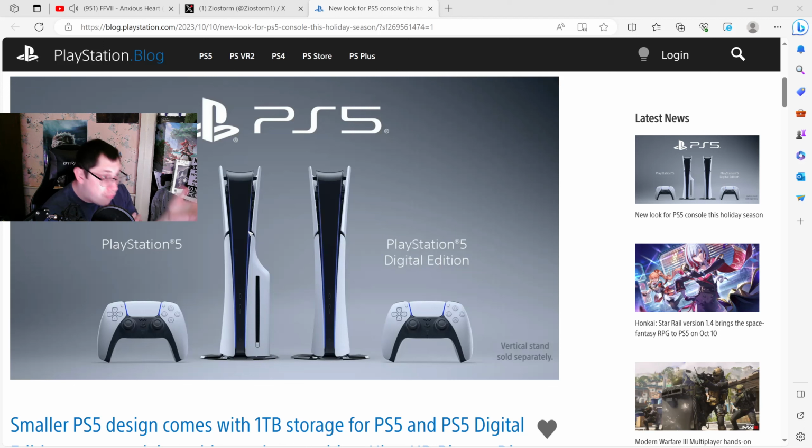When I first saw this, I thought, yeah, this is real. But I'm not a big fan of this, and the vertical stand is sold separately. They changed the look of the vertical stand too, and as you can tell, it's got a little detachable part. This thing comes off. They'll show more, but that's what it looks like. And they're just calling it the PlayStation 5, not a PlayStation 5 Slim.